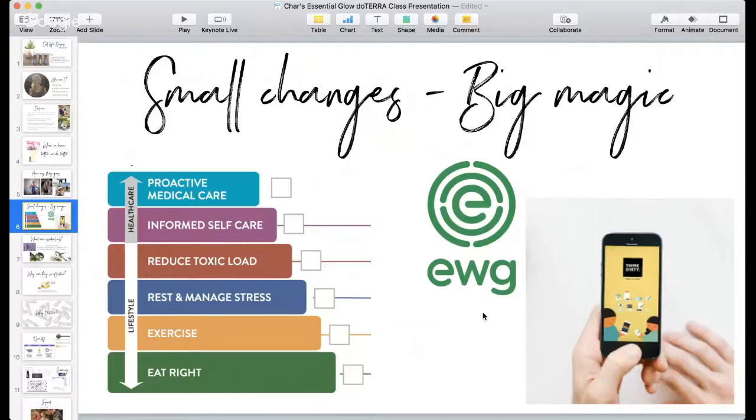And it's something that I suggest as you clear out your home over time, don't just go and throw stuff out. Be mindful of that. Use it up first and then go and use these tools to help you find better alternatives. So those are two resources that I love. And if you want to bookmark those, go for it.